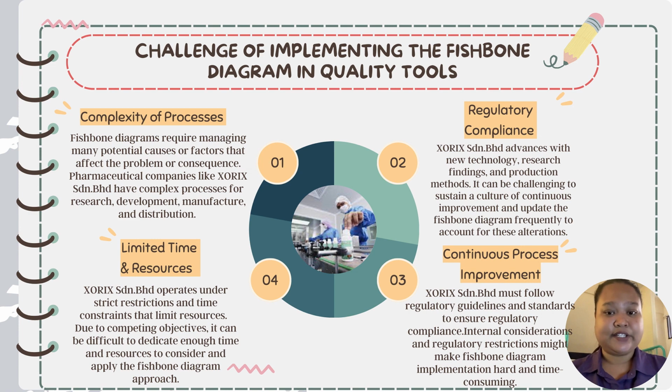Second challenge is regulatory compliance. Regulatory compliance is an important part of Xorix and Neighborhood, and they have to follow the rules and standards set by regulatory bodies very closely. Due to how important medicines are and how they could affect public health, the pharmaceutical business puts a lot of emphasis on following regulation. They do inspection and audit to make sure that rules are being followed. When internal factors and legal requirements are taken into account, putting the fishbone diagram to use can be complicated and take a lot of time.